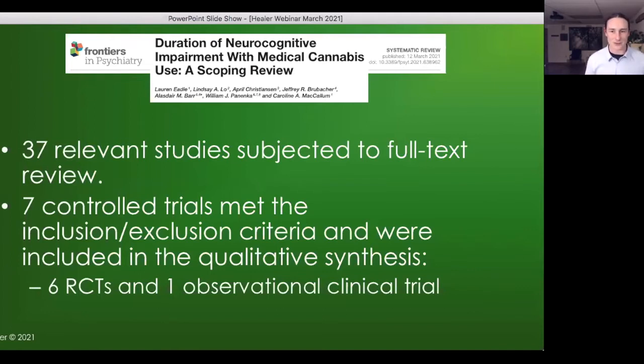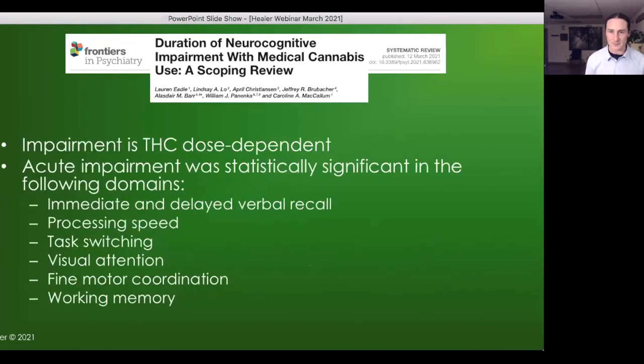6 were randomized controlled trials. 1 was an observational clinical trial. And so I'm again just cutting to the chase of their conclusions, not giving you their methods. What did they find? Impairment is THC dose dependent. Big surprise. The more THC you take, the more likely you are to be impaired.